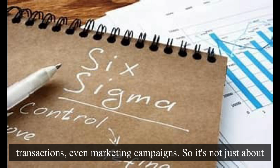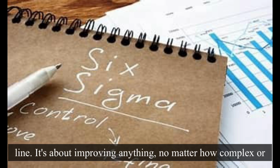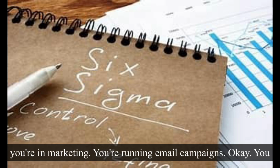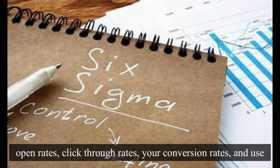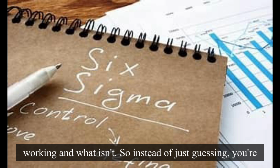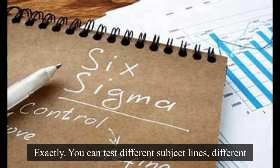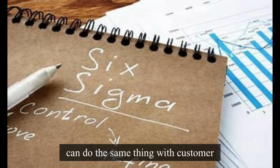So it's not just about improving widgets on an assembly line. It's about improving anything, no matter how complex or creative it is. Right. Let's say you're in marketing, you're running email campaigns. You could use Six Sigma to analyze your open rates, click-through rates, your conversion rates, and use that data to figure out what's working and what isn't. So instead of just guessing, you're using data to make those decisions. Exactly. You can test different subject lines, different designs, different calls to action, and figure out what resonates with your audience.